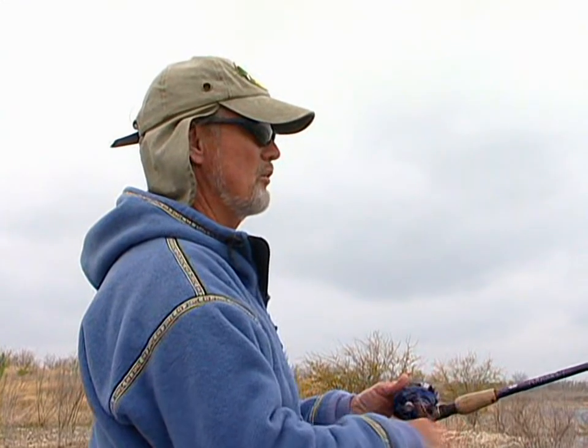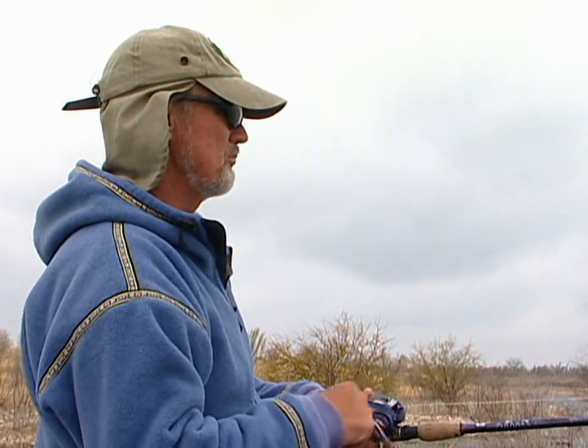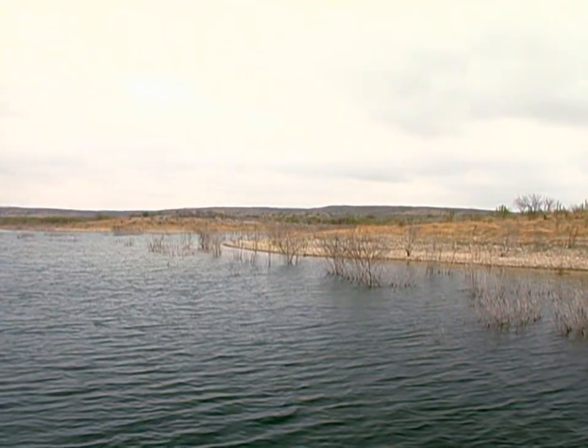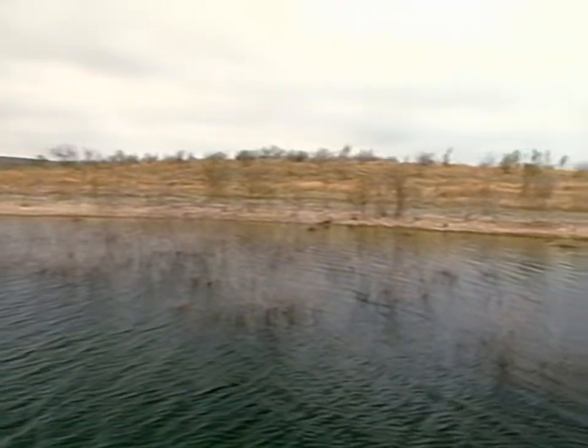This is a gorgeous area we're in. These big flats, perfect for largemouth. Big flats and protected because you come through a little narrow inlet and come into this kind of open bay, which is obviously going to warm up fairly quick because it's protected from the main lake.